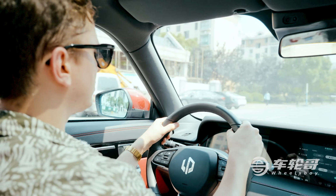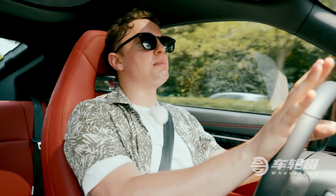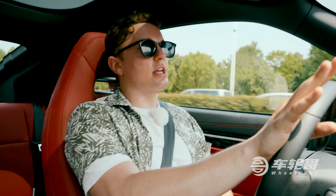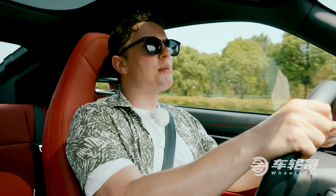And the steering itself. Steering in a car like this is incredibly important. One of the things that struck me so much about the EP9 is the directness and feel of the steering. It was like a race car. This obviously is not a race car, nor do I expect it to be, but I'm a little disappointed at the lack of steering feel.